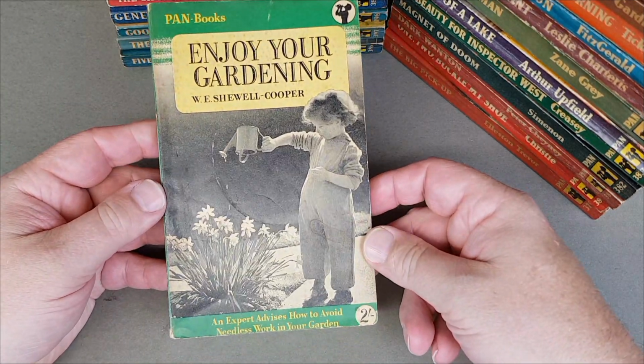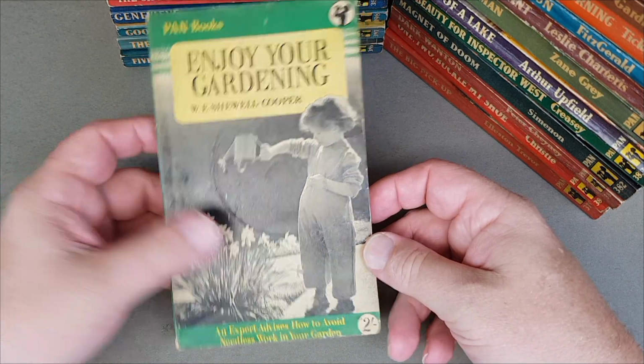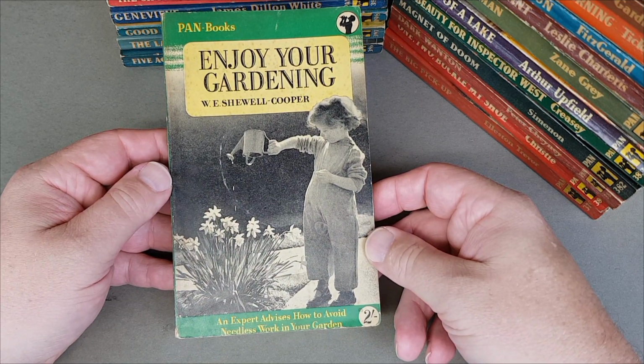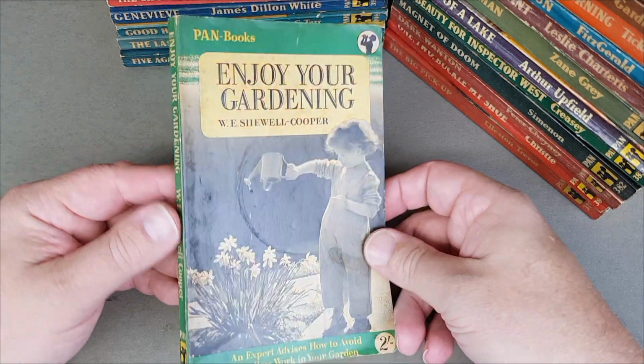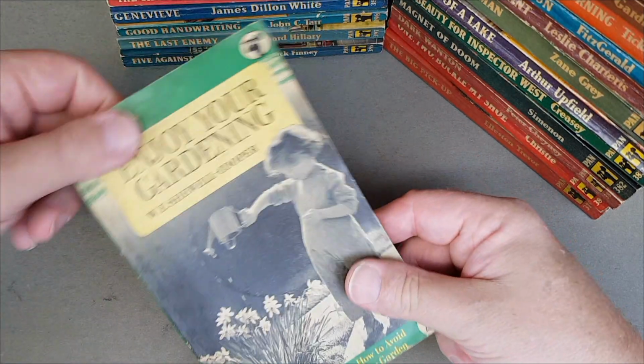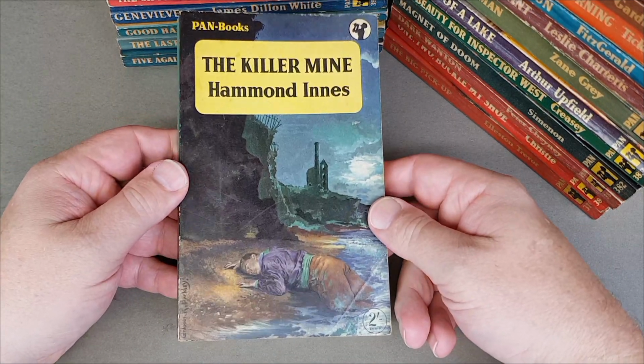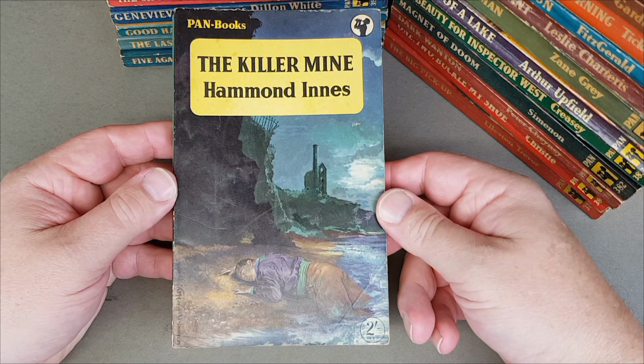Enjoy your gardening. Well, she obviously isn't, that young girl there, making a mess with her watering can. An expert advises how to avoid needless work in your garden. God, I wish I ought to read this myself. In all honesty, my garden's well overgrown at the moment. And then The Killer Mine, Hammond Innes, 409.